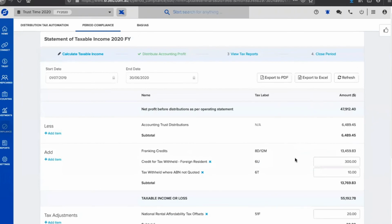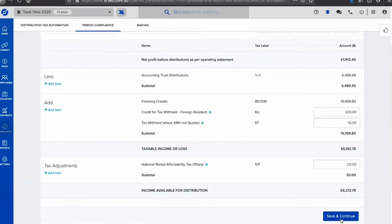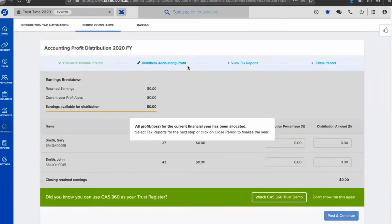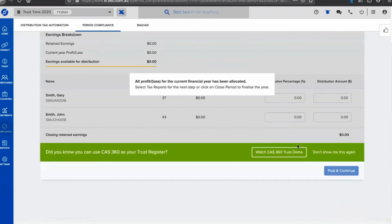Okay, so you've got this beautiful tax rec that's been added. I can save and continue that. It's allocated the profits, okay? And it's distributed the accounting profits. We're also linking it to CAS, our ASIC and trust tax return solution. And then what I can do is distribute those accounting profits to the beneficiary. Okay, so then I can post and continue with that.